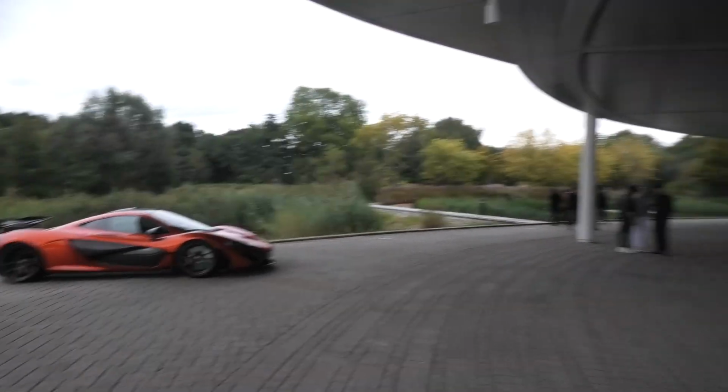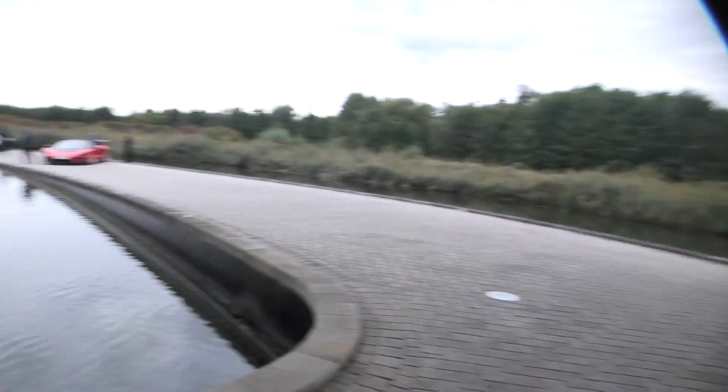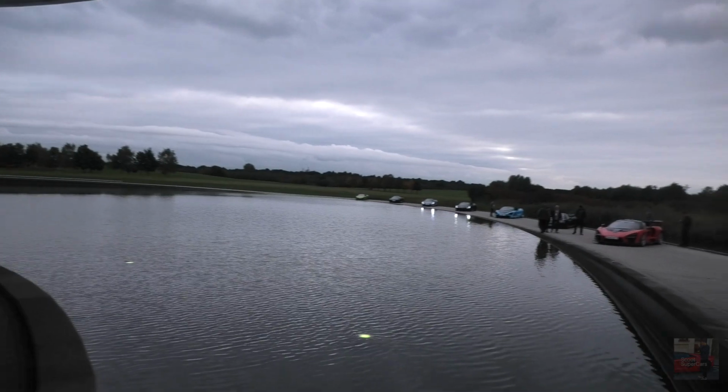And yeah, massive shout out to Mr. Cars and Coffee and McLaren for this, an unforgettable day. Just no Speedtails. Where are the Speedtails? But nevertheless, a crazy opportunity to go here, and yeah, not bad at all.